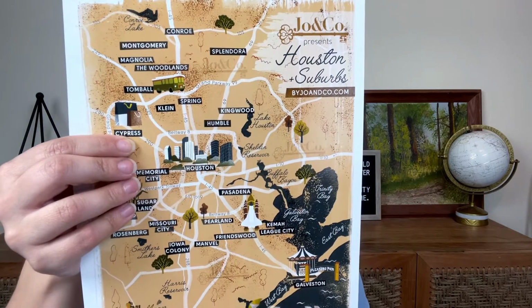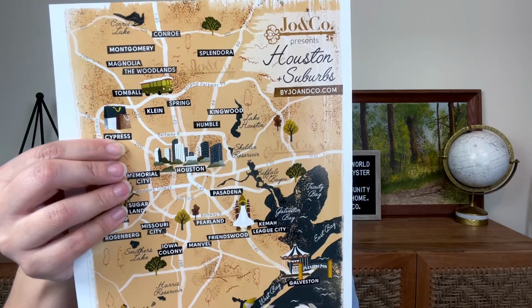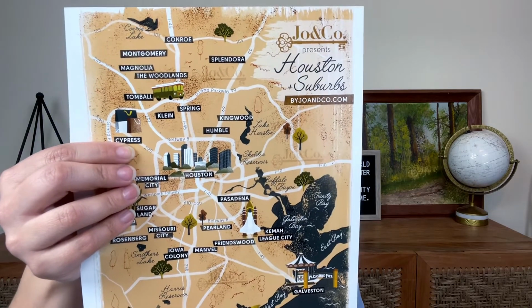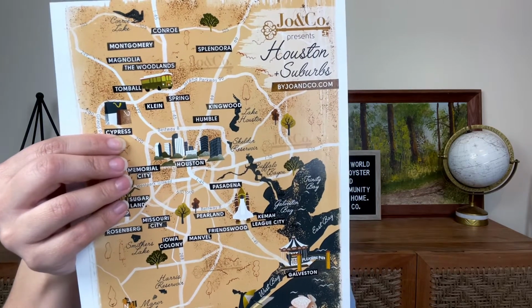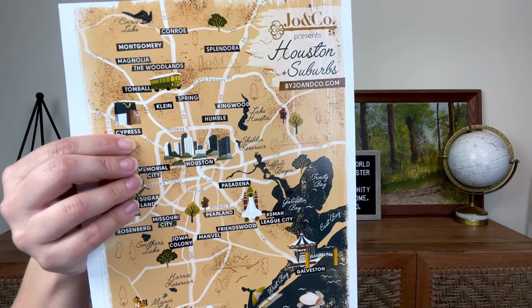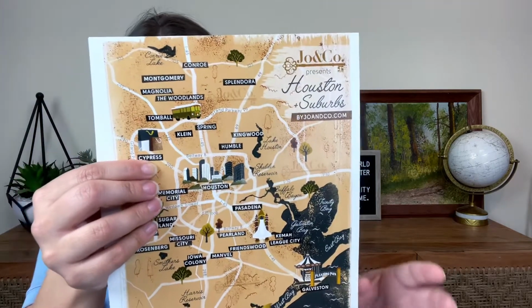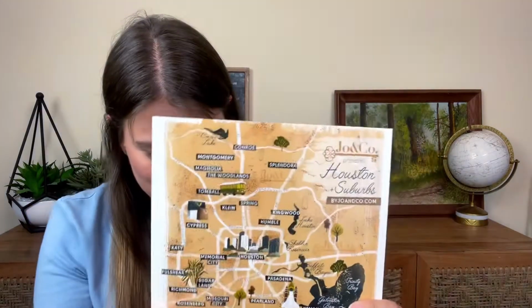In Cypress, you can find the infamous 290 Outlet Mall, aka one of my favorite places to shop. There's Nike, Burberry, Off Saks Fifth Avenue, Adidas, Coach, and Tory Burch, and so much more. If you've never heard of Bridgeland or Town Lake, you're really missing out. Bridgeland is the fastest growing master planned community in Houston.